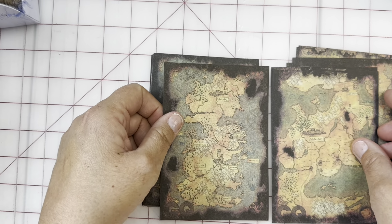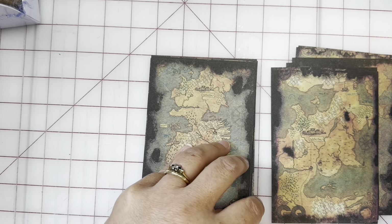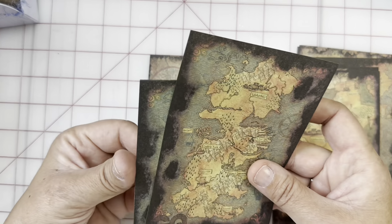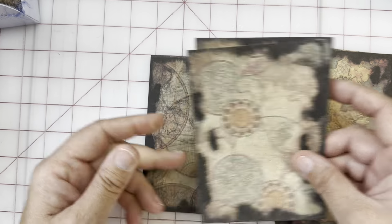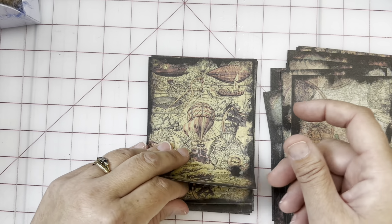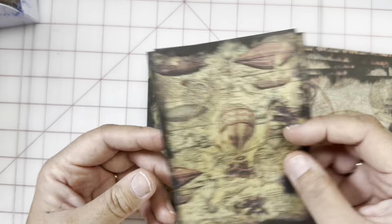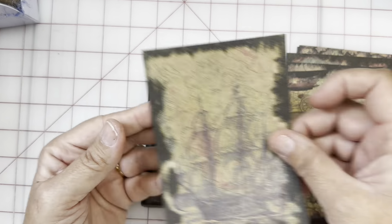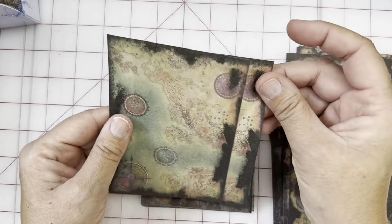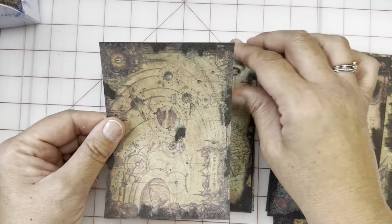That is actually not the same. That's interesting. So they've got different, that's nice actually. So there are a couple of different types of maps in here. You got a little bit celestial here. Some of this might work well with steampunk. This definitely has a steampunk feel to it. Oh, look at that. So you've got the ships that would work with, well, I guess it would all work with the seashore type things I'm coming out with.